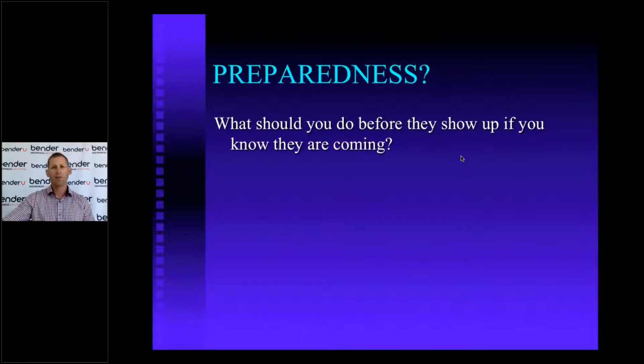The other thing is that if you know they are coming, make sure your programs are up to date, okay? Because if they start asking for them, you want to make sure that your IIPP is up to date. There have been some recent changes on that. You do have all your written programs current.